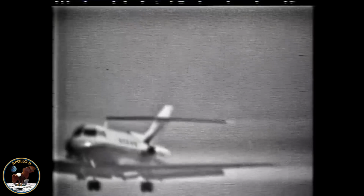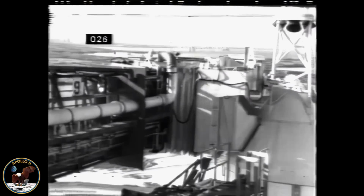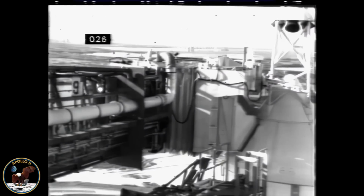This is Apollo Saturn Launch Control. We've passed the 51-minute mark in our countdown. We're now T-minus 50 minutes, 51 seconds, and counting. Apollo 11 countdown is still go at this time. All elements reporting ready at this point in the countdown.